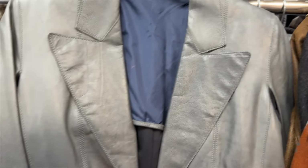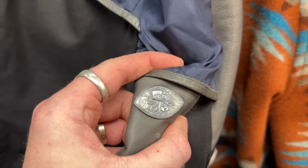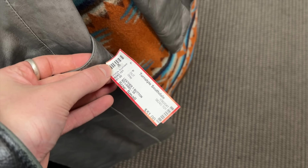I also found this leather coat. This was by a brand I had never heard of called Carpe Diem. Online, they're priced so high resale wise, and though it has a couple marks, I'm still gonna get it. It was marked at 51, so it was a great deal based on comps.